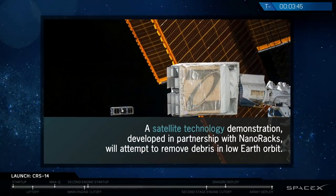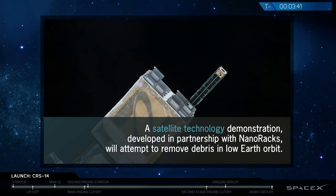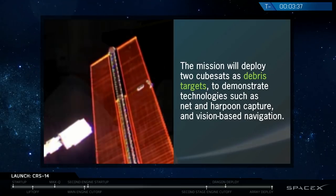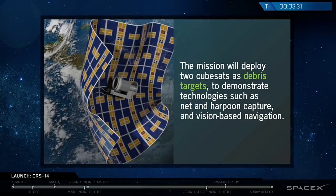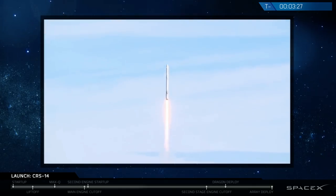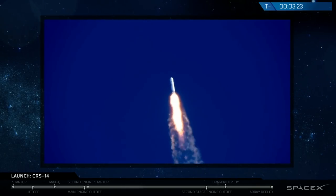A CubeSat mission developed in partnership with NanoRacks will focus efforts on the ability to remove debris in low Earth orbit. The mission will deploy two CubeSats as artificial debris targets to demonstrate technologies such as net capture, harpoon capture, and vision-based navigation. This mission provides an assortment of research on space station that will benefit life on Earth and will also bring new facilities to the International Space Station to further enhance our capabilities in low Earth orbit.